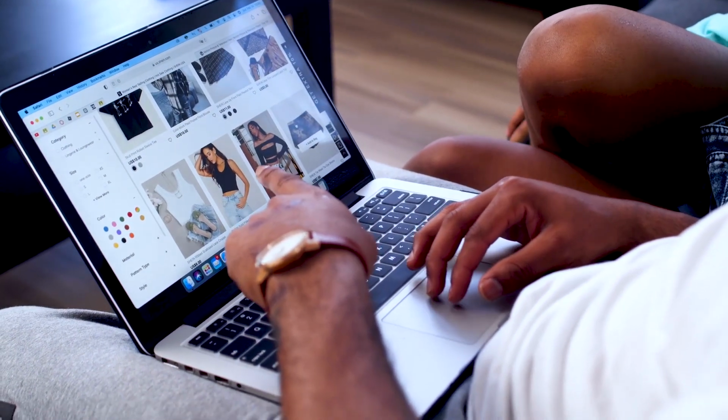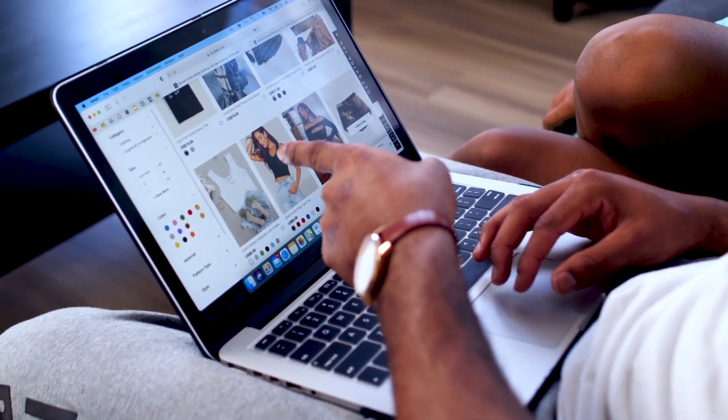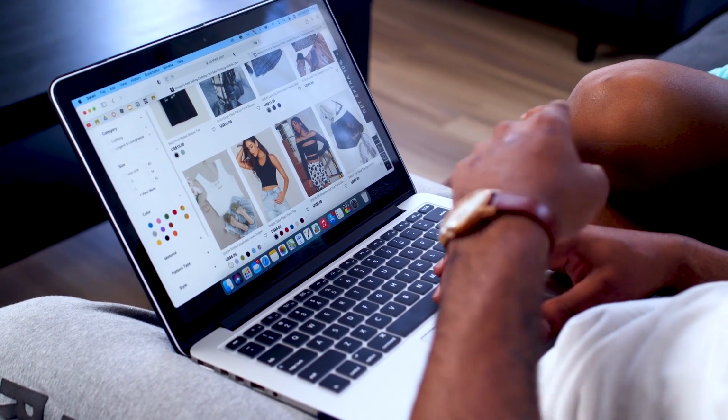It doesn't need to have a premium theme. You don't need to spend thousands of dollars building your Shopify store, nothing like that. If you use a free theme, that's fine. If you use 10, 20 products, you don't need to have 100, that's fine.